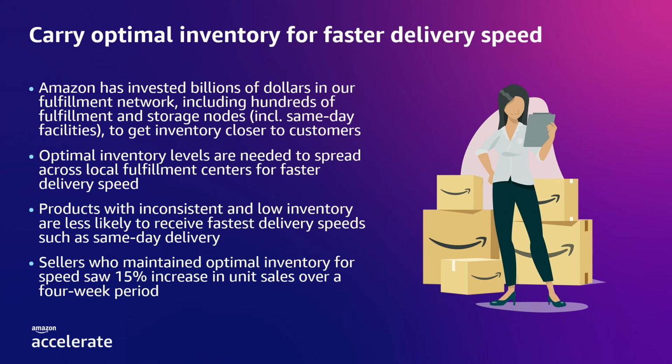The products with inconsistent and low inventory, therefore, are way less likely to receive the fastest delivery speeds that we offer, such as same-day speeds. And we've seen that this has a quantifiable effect when you carry optimal, sufficient inventory as well. Sellers who maintain optimal inventory for speed saw approximately 15% increase on average in unit sales over a four-week period.